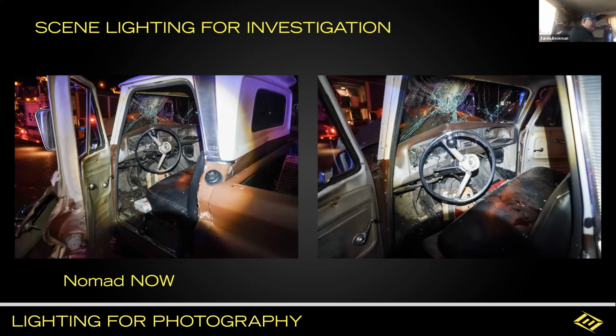So I'm walking around the scene. I have this light on and I'm looking like this, so I can somewhat direct where I want this light. And I'm looking either through the back viewfinder or the live view with this camera, and I'm taking photos like that. And it works really, really good.